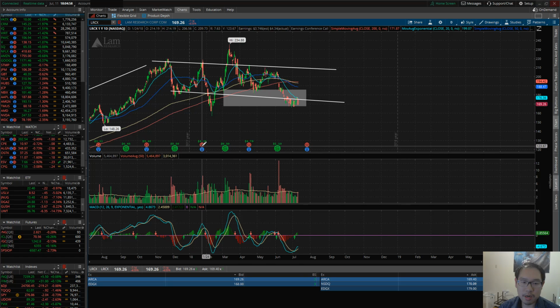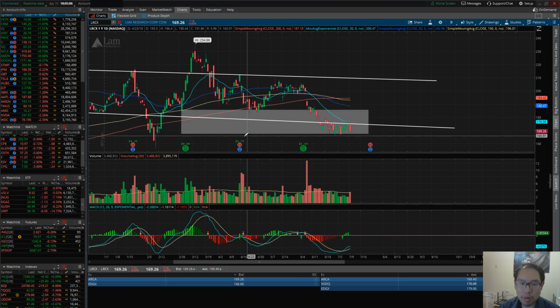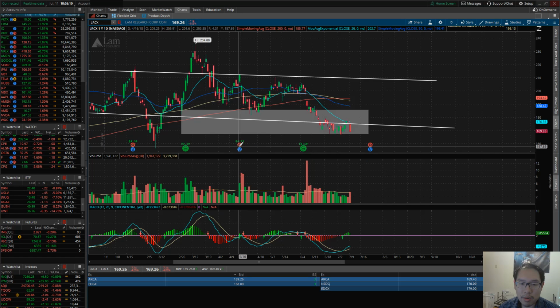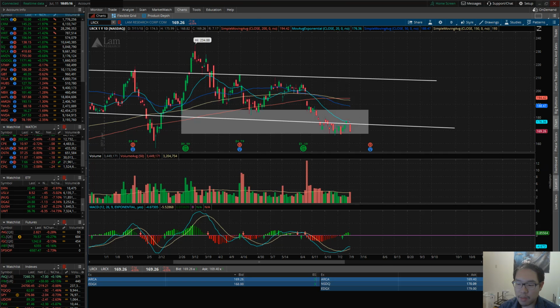You can see here, earnings massively up. Here, earnings, down. Upon earnings, what happened? Whoa. Upon earnings, we formed this green candle, got rejected, and immediately came down. Here, we're nearing the bottom, right? Earnings is coming up in 2 weeks.